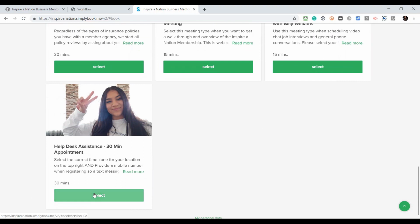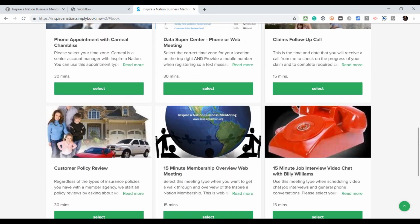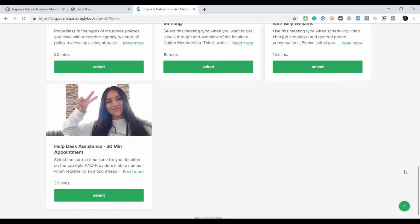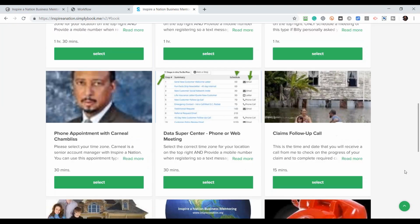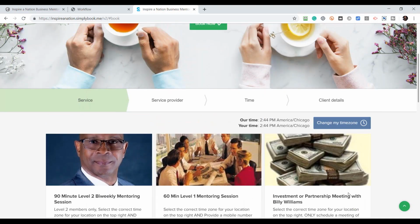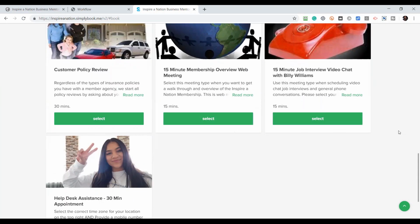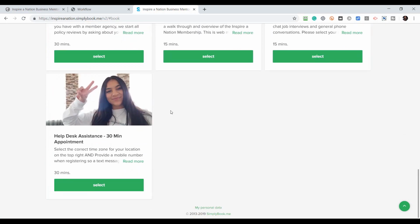So how would this work? First and foremost, I'm going to go up to the top and make sure I'm in the right time zone. Up at the top here, it'll say change my time zone. I'm in Dallas, which is still Chicago time. But if you were in New York or California or some other place, you would change your time zone so that when you get your appointment, it's in your time zone, not in my time zone. Then I'll click here on our help desk.